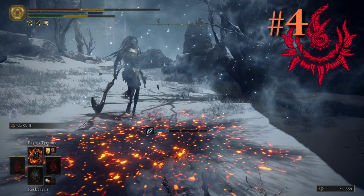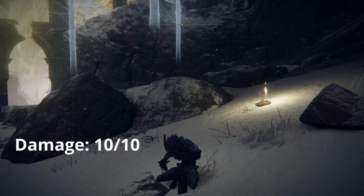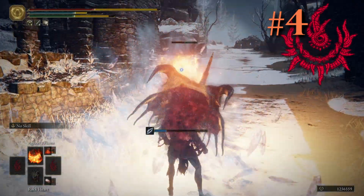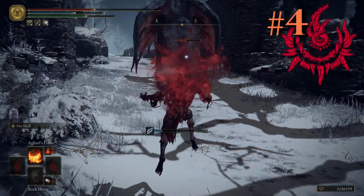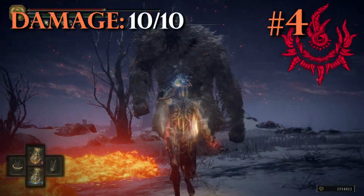Now, before I get publicly crucified, let me preface this by saying I gave this school 10 points in damage and 9 in RTS, giving it 38 out of 40 points in the two most influential categories. It is very much in a similar realm of quality as the next two schools at least, and could have easily ended up higher. Damage, 10 out of 10.